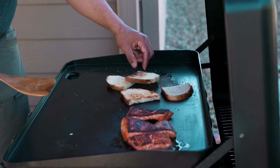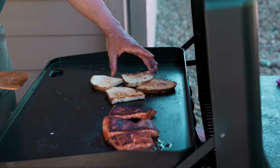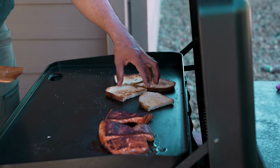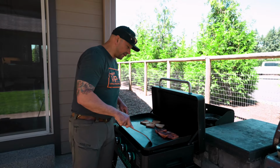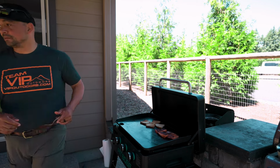Get that nice and flipped over, that's looking good. Give that a toast on the other side, oh yeah. And that's looking nice. Let's go ahead and start putting our salad together. This guy's gonna be ready in a few minutes. We gotta be ready over here.